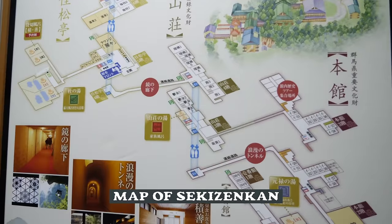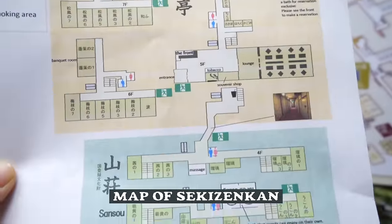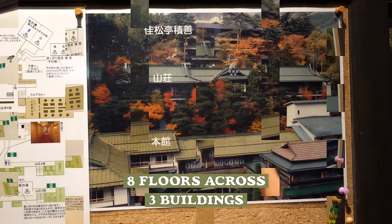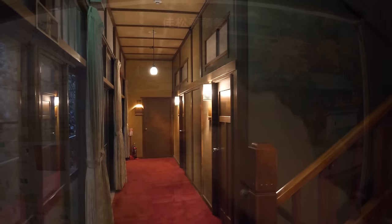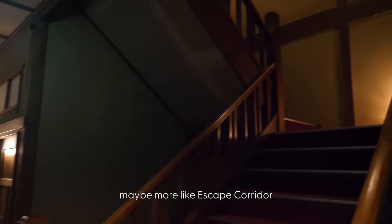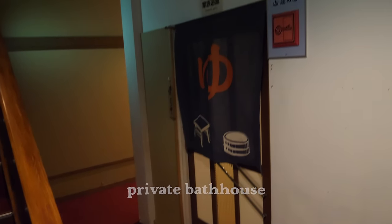Studying the map with stacked floors might get confusing real fast. At the same time, it's fun to get lost and figure out how things connect. There are 8 floors spanning across 3 buildings, each constructed in a different era. Is it just me or does this floor look kind of like an escape room? And I'm searching for clues on how to get to our room. Here's an entrance to a private bathhouse. I'll give you a detailed tour of it in just a bit.